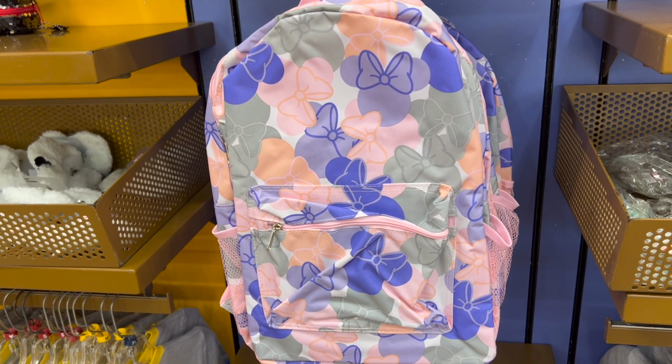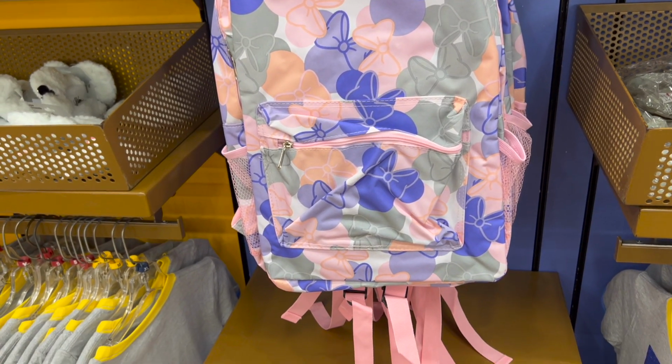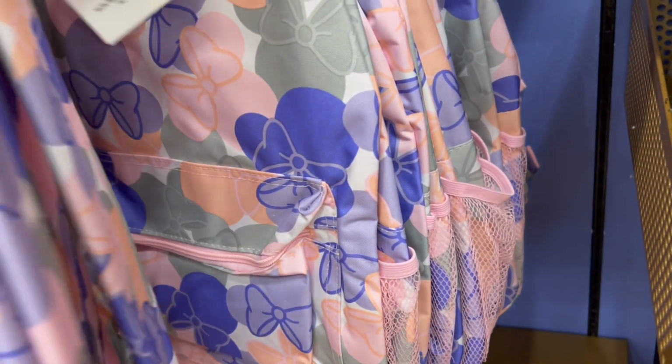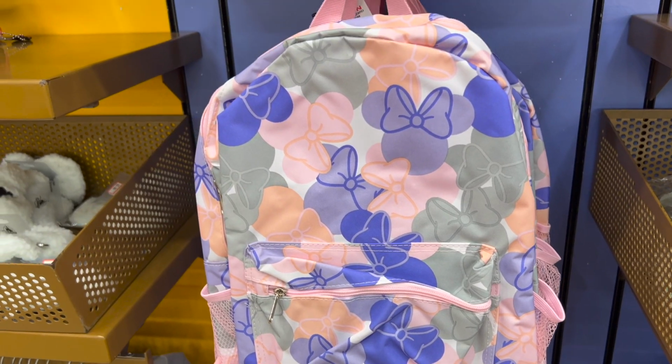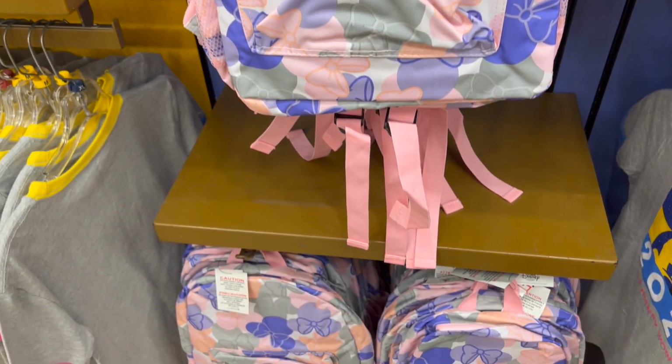It's this, it's $12.99. It's a backpack. It's usually, I think, $30. Yeah, $30. It's nothing fancy. It's just like a canvas backpack with mini ears. And right now it's $12.99. They still have plenty of them in stock.